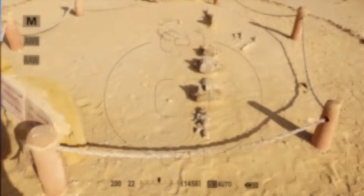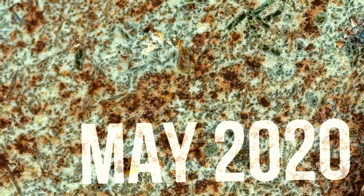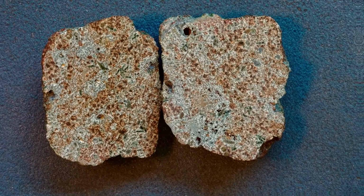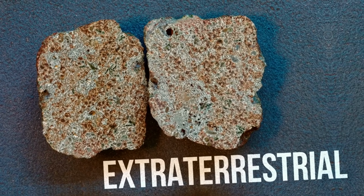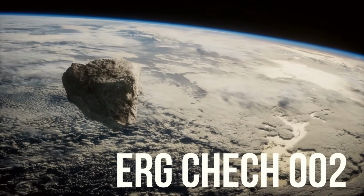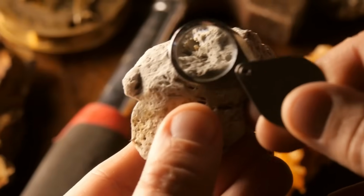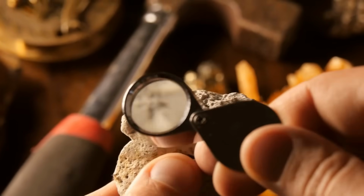Now, in the Sahara, you can find not only fossils of bizarre animals. In May 2020, some weird rocks with greenish crystals were discovered in a sandy region in southern Algeria's Sahara Desert. When scientists checked them out, they found out these rocks weren't from Earth. They were actually pieces of a meteorite called Erg-Chek 002. This meteorite is super old, like the oldest volcanic rock ever found.